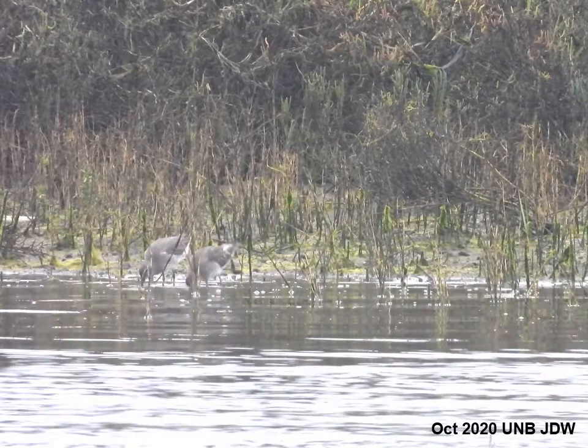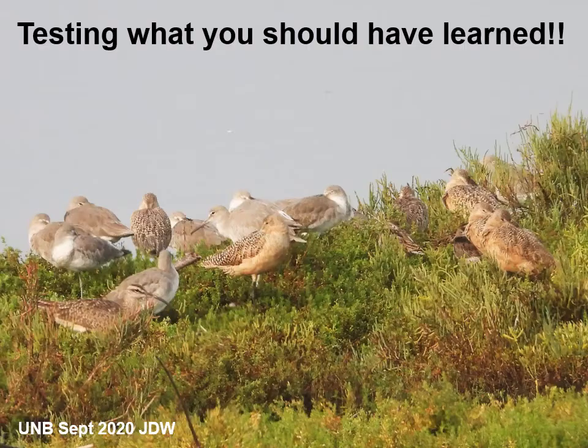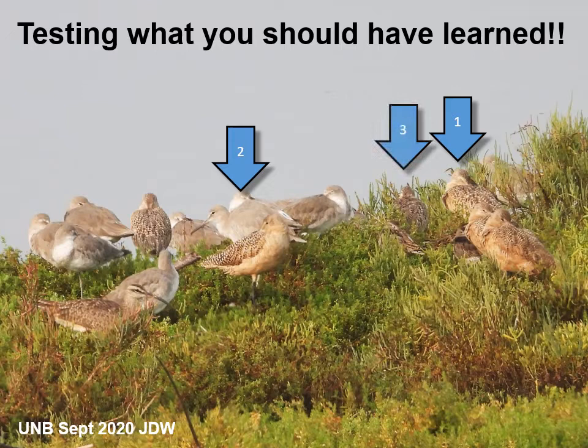See the up and down movement like a sewing machine. So let's test what you should have learned. Species 1, marble godwit. Species 2, willet. Species 3, dowitcher.